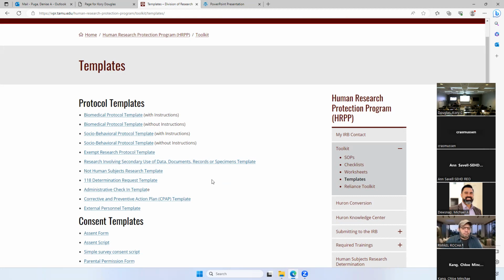Yesterday, in one of the presentations, one of the PIs actually brought up that this would make it a lot easier for faculty and their graduate students to work together, because now you have a document where you write all your procedures, and you can basically email it back and forth and put that protocol together and then just attach it to Huron. So that's one of those wonderful things that comes from using this Word document.